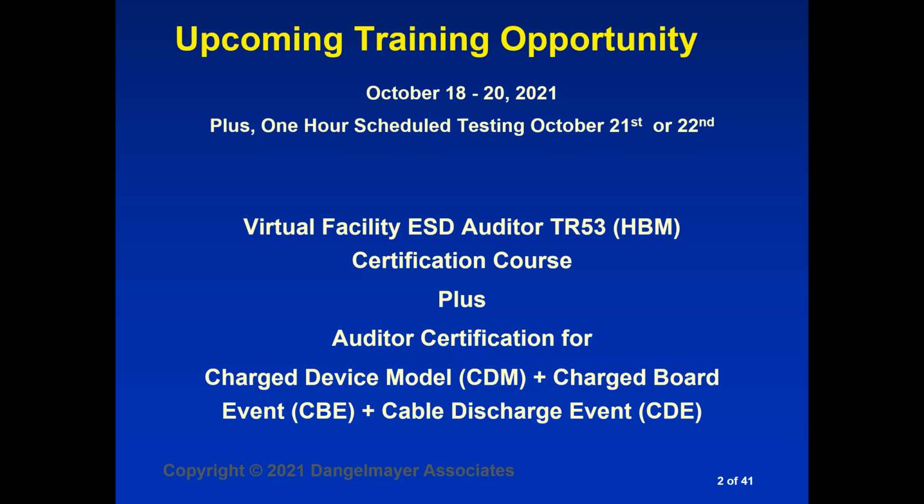And we include TR53, which you may know is primarily a human body model document. And we add to that the charge device model, a charged board event, and cable discharge, so that it's more comprehensive than just the standard TR53 certification course. So you'd be in a great way to go forward with that after the training.